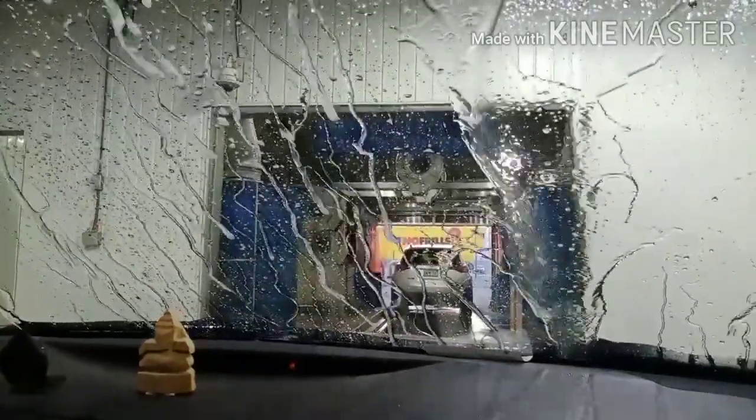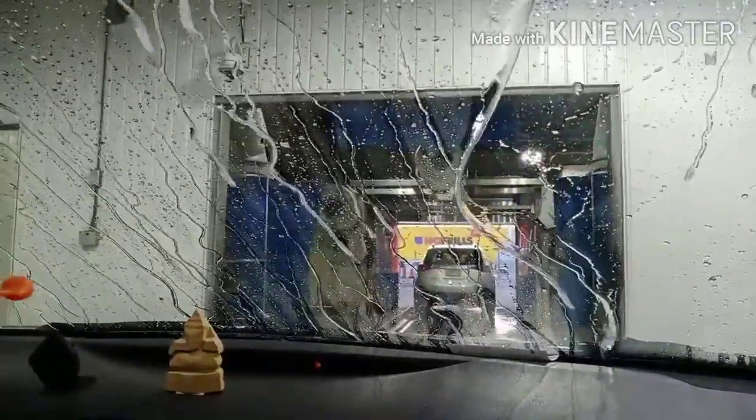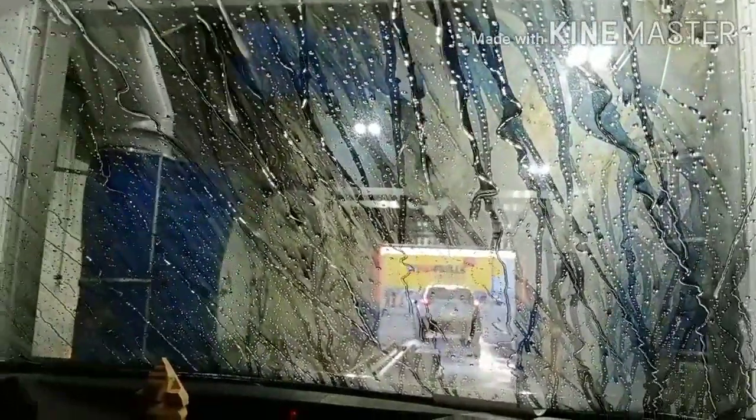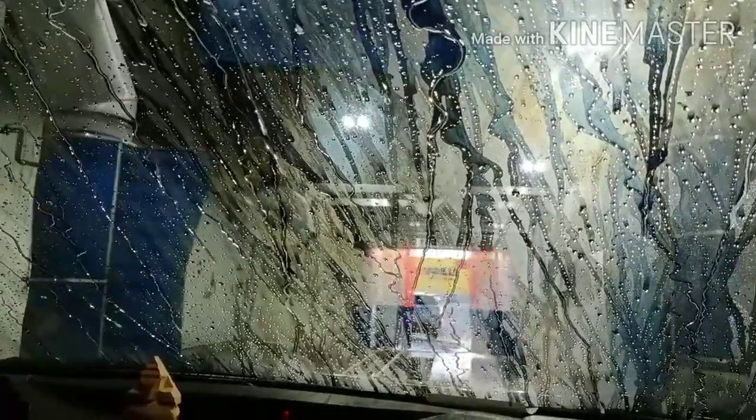Now after the wipers are done, it pours water on your car to clean it up. The soap, the remaining soap and everything, it will clean up. Once that cleaning is done, this is the end of cleaning. Now we are moving into the drying section. So the first section is applying soap, second is pouring water and cleaning up, and now the third and last is the drying section.